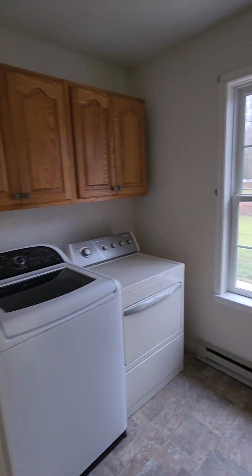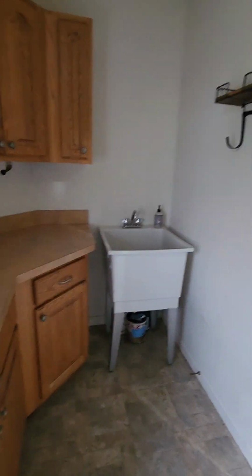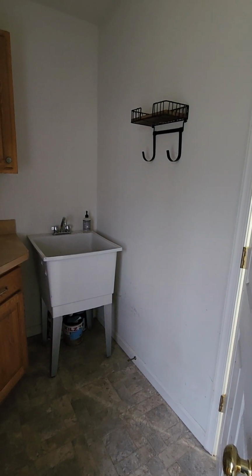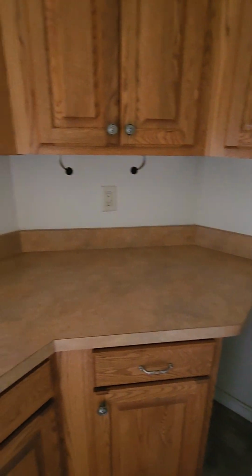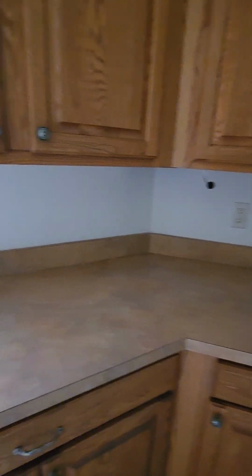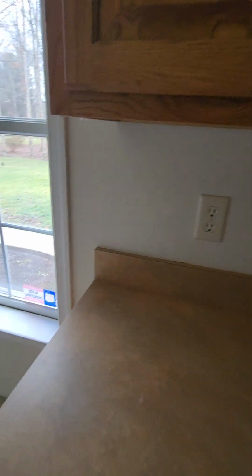To the right, laundry room. Bigger than I thought. I had opened the door and peeked in earlier and I was like, oh cool, laundry room, and then I didn't even realize you've got a utility sink. You've got outlets here. I mean, you can really utilize this space. I mean, if you want to throw like, you know, gardening stuff in here.